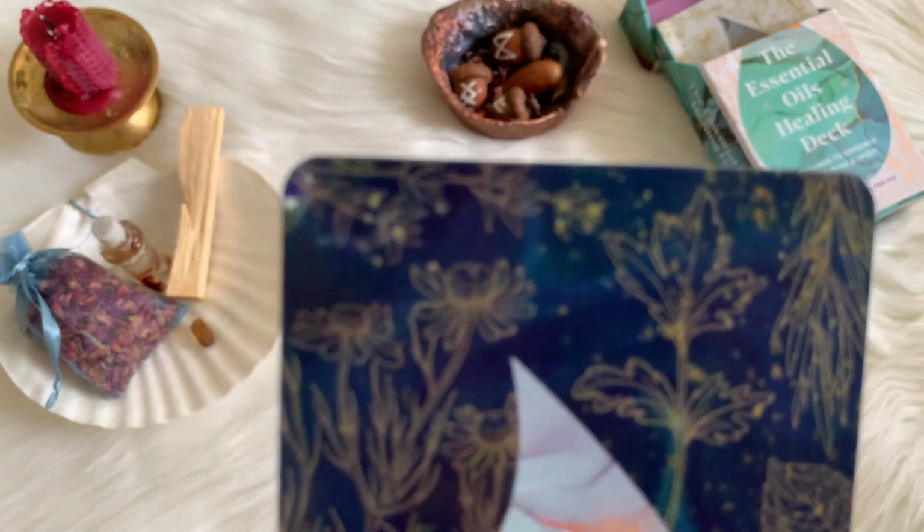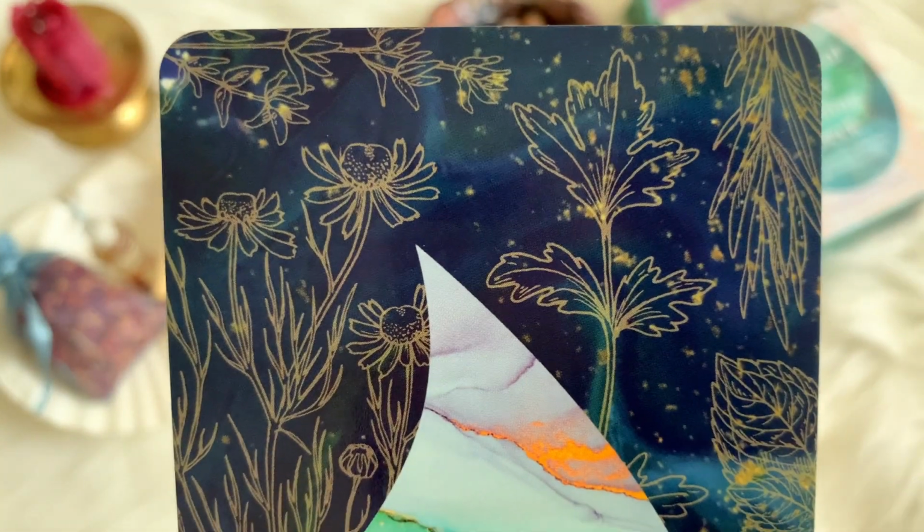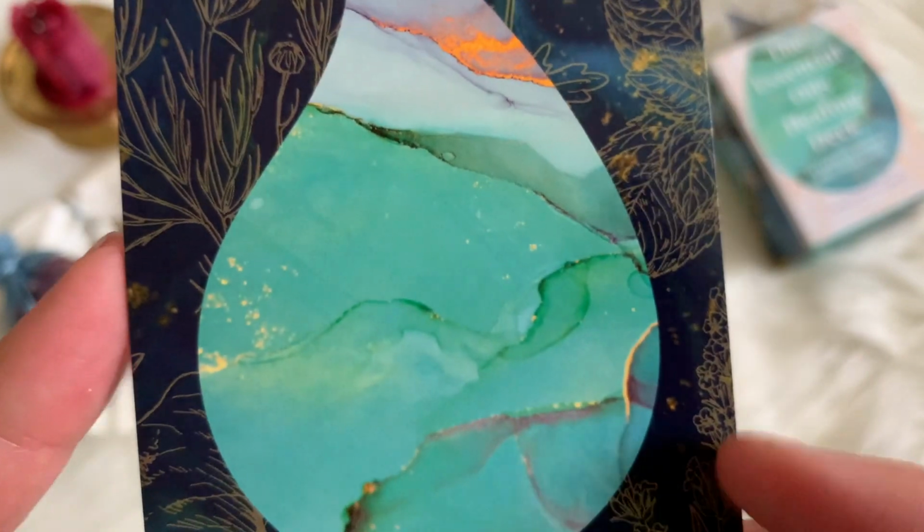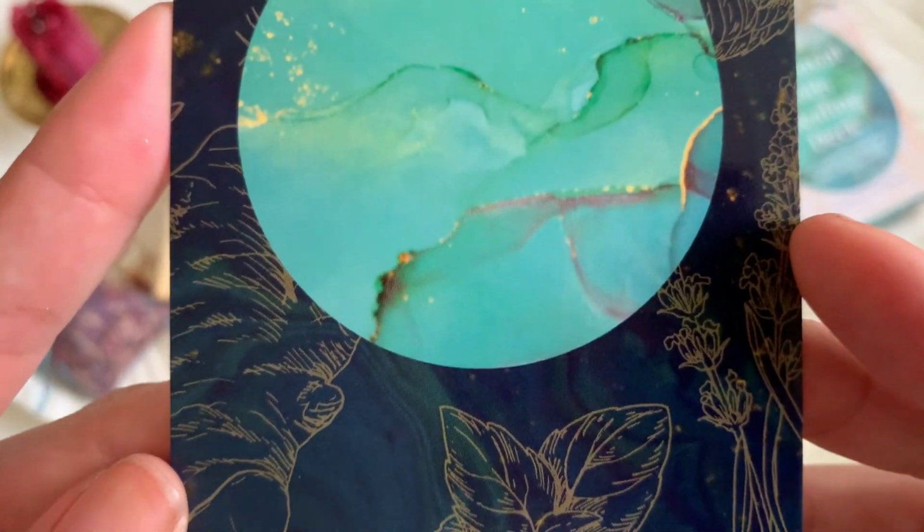And first, let's take a look at the back. I mean, beautiful, so beautiful.